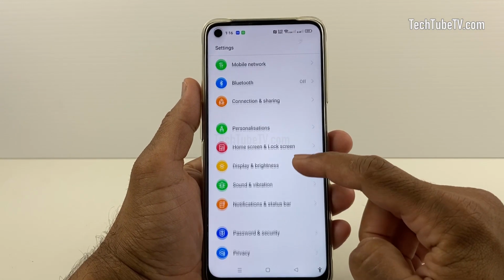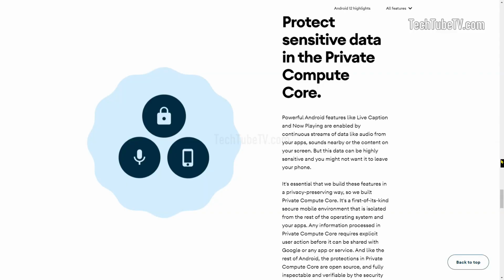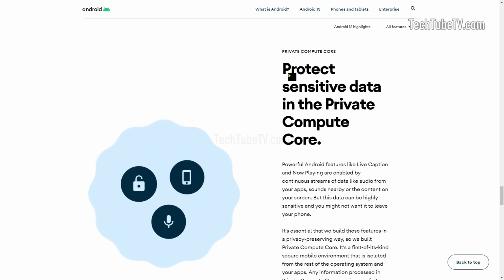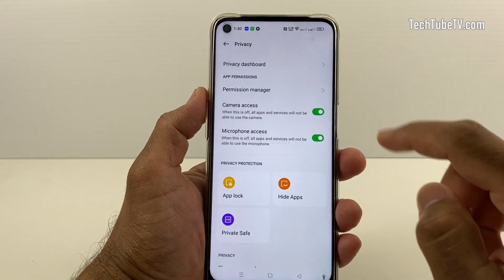Android has not been having a great reputation when it comes to privacy. Android 12 is here to fix that with Private Compute Core and Privacy Dashboard. The Private Compute Core is Google's way for keeping your data private. Under Settings and Privacy, you will find the new Privacy Dashboard.